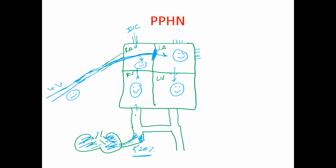So the rest, where does it go? Indirectly, we call it the right to left shunt through the ductus arteriosus to the entire body. Here, it goes to the brain. So the blood going to the brain has higher saturation than the rest of the body. Again, intrauterine fetal circulation: the umbilical vein, portal vein, inferior vena cava, superior vena cava.